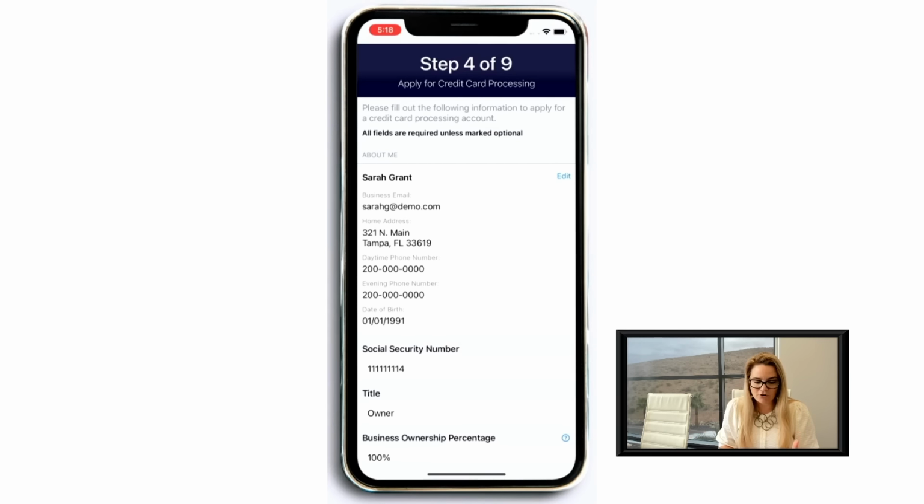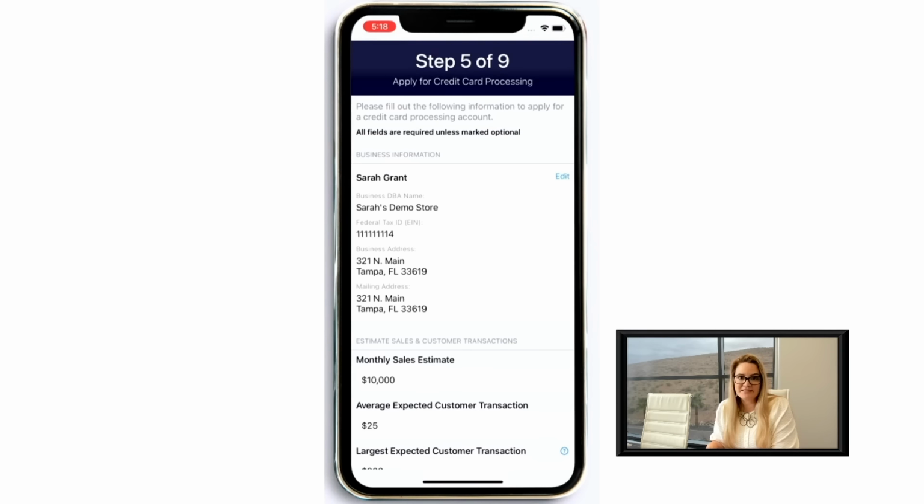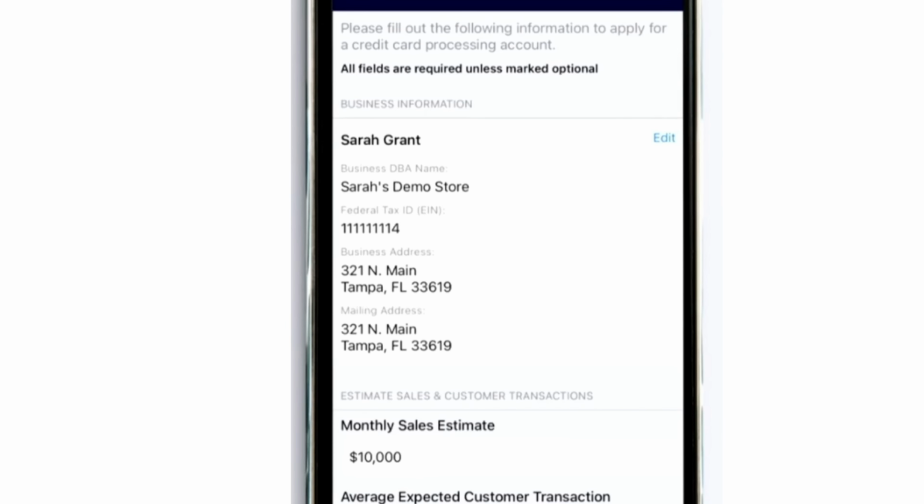And once you have it all correct and you've double, triple, quadruple checked the spelling of your name and you've made sure your social is correct, you're going to go ahead and go to the next step. And this is where we get into the business information. If you operate as a business, where you see federal tax ID, EIN number, now this is where you put in that EIN number. If you do not operate as a business and you only operate under your social security number, that's perfectly fine. You are going to put your social security number in that field instead of an EIN number.